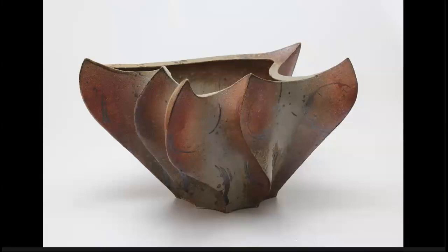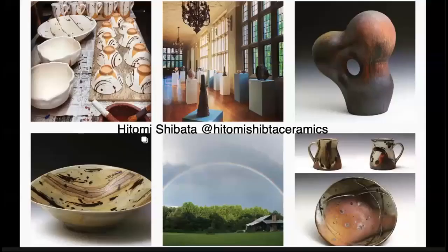Sometimes now I'm working on more open ball shapes, like a fire, like a ball. But that's my work. And next, the meats. Yeah, I also go quickly.